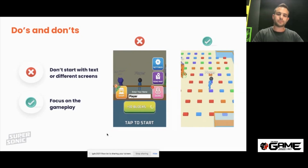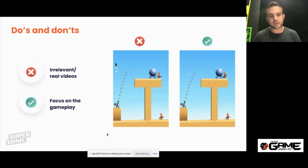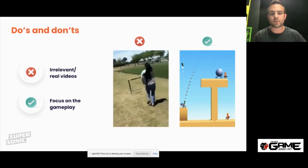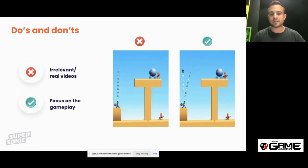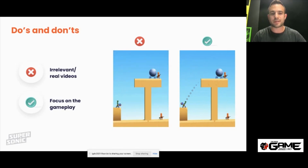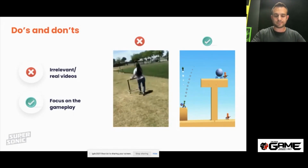A pretty similar example is the use of irrelevant or really funny videos. A lot of developers think it can help for higher conversion and better CPI, and actually it doesn't. So when you're preparing your creative, remember the first seconds are the most important ones, and you want to make sure that you don't spend them on unrelated videos, and you want to show the core gameplay, because this is what you want to test.